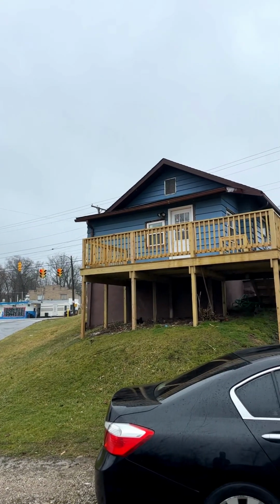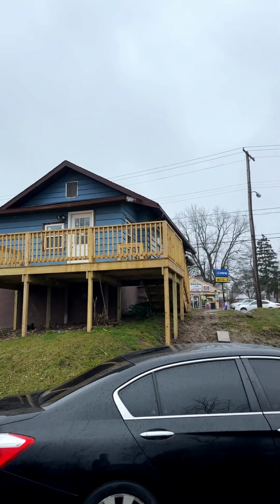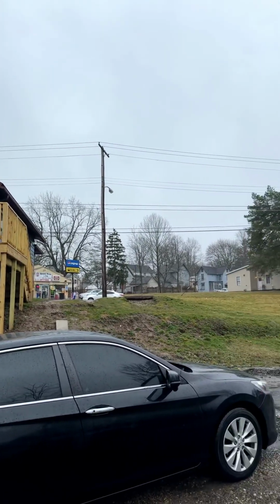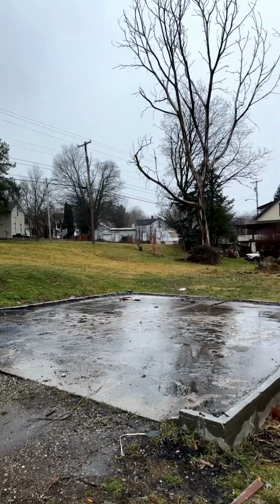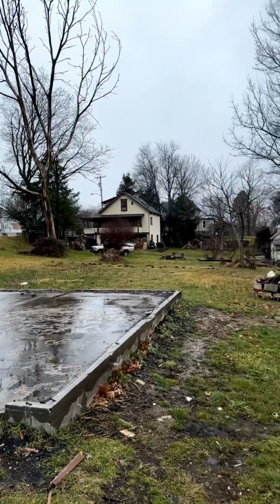197 Diamond Avenue in Mansfield. Got a lead on this one from our dumpster guy. Pretty sure it's actually his house. Looks like there was a garage there, so we could rebuild that if we really felt like it.